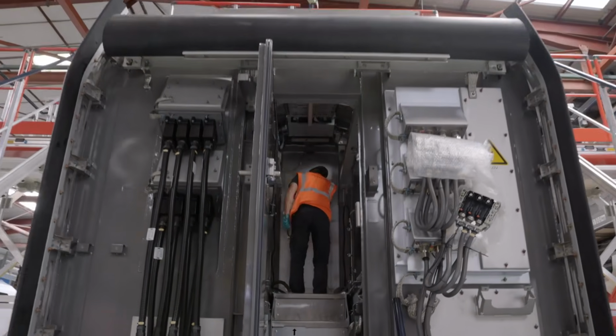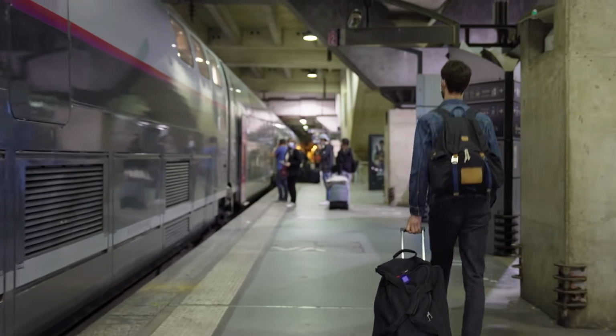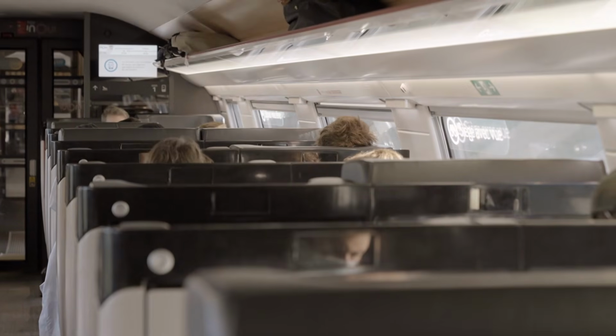Having batteries to store energy is good for more than just passenger comfort. Consider the hypothetical situation of losing power from the overhead lines once again. The TGV-M would be able to keep driving at a reduced speed of between 30 and 60 kilometers per hour.